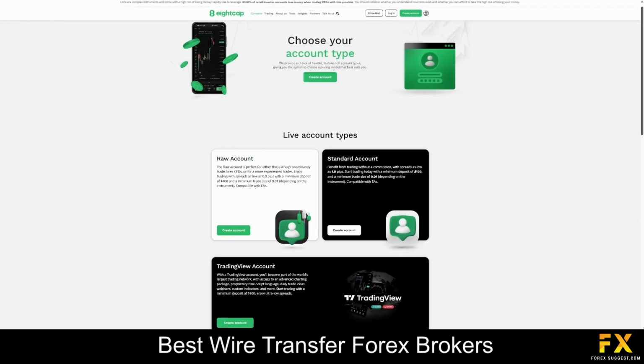The broker offers a variety of trading account types to cater to the needs of different traders. These include the Standard, which provides competitive spreads and access to a wide range of instruments, as well as the Raw account, which offers tighter spreads and commission-based pricing for more experienced traders.